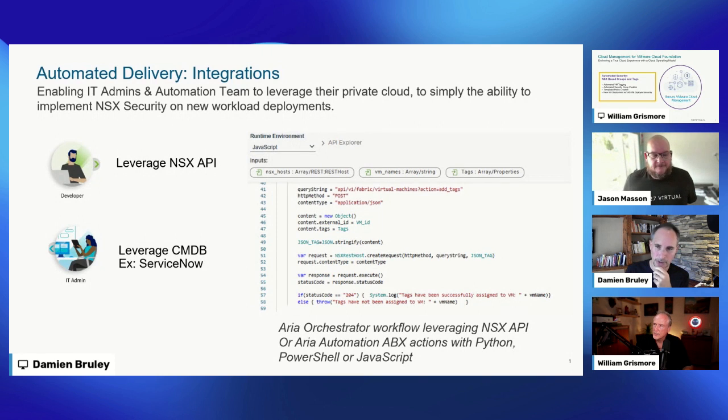So that's a screenshot of the orchestrator for those who never saw that before. Or you could use Aria Automation ABX, which is in the new version, which can support Python, PowerShell, JavaScript. So there are many ways you can automate the NSX components in there.